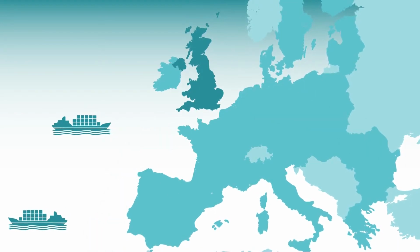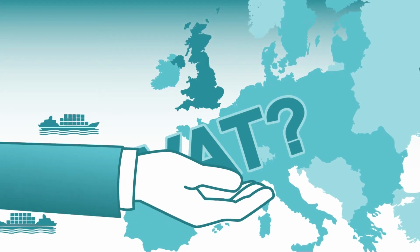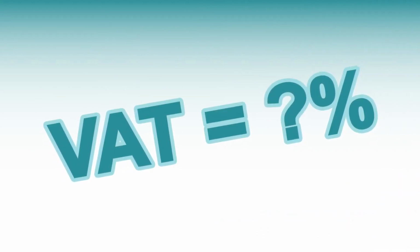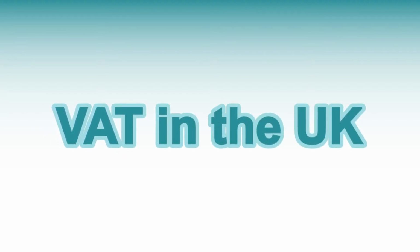Okay, so how does VAT work if you trade in the EU? Well, if you buy goods for your business from another EU country, you'll normally pay VAT on them. If you're not VAT registered, you'll usually pay VAT at the rate that's charged in your supplier's country. If you are VAT registered, you'll usually account for the same amount of VAT that you'd have paid if you bought the goods back in the UK. You'll normally be able to claim the VAT back.